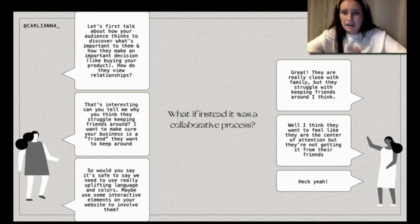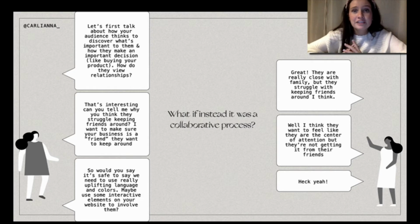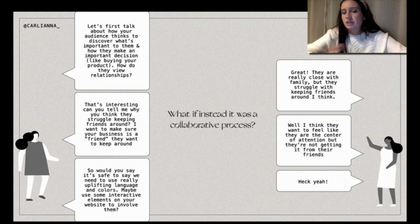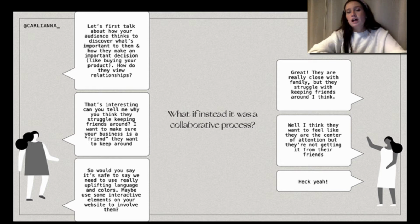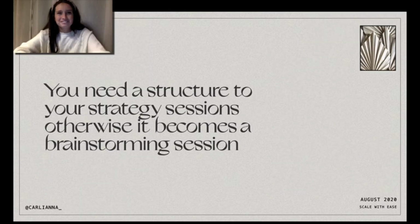And then they'll come back and say, great, they're really close with their family, but they struggle with keeping friends around, I think. And then you come back and say, that's really interesting. Can you tell me why you think they struggle keeping friends around? I want to make sure that your business is a friend that they want to keep around. And they come back and say, well, I think they want to feel like they're the center of attention, but they're just not getting that from their friends. And then you rephrase what they're saying and brainstorm a little bit together. So would you say it's safe to say we really need to use uplifting language and colors and maybe some interactive elements on your website to involve them? And they say, heck yeah, sounds great.